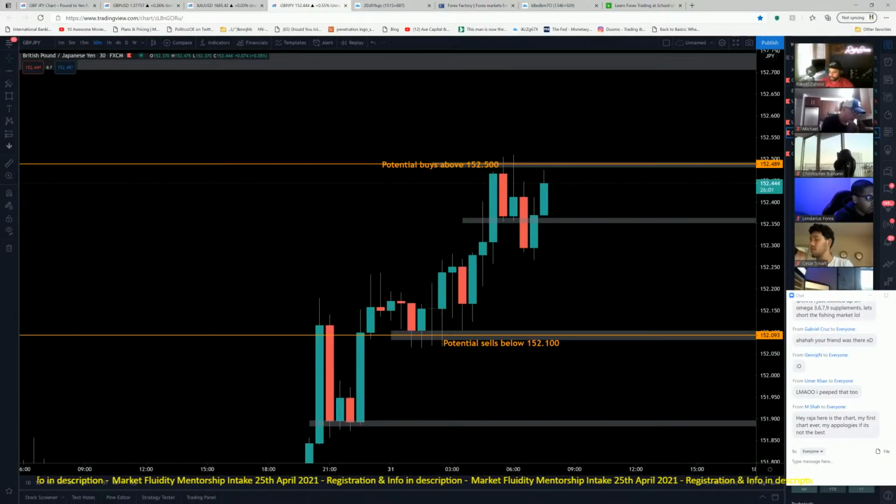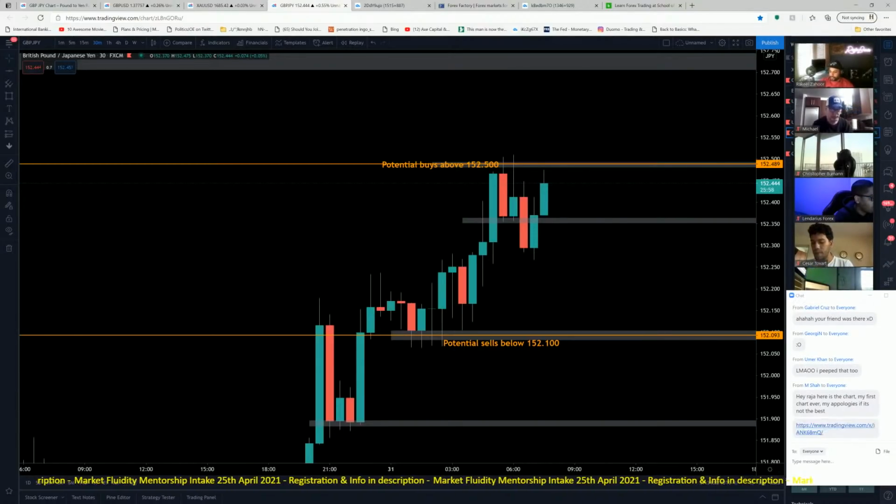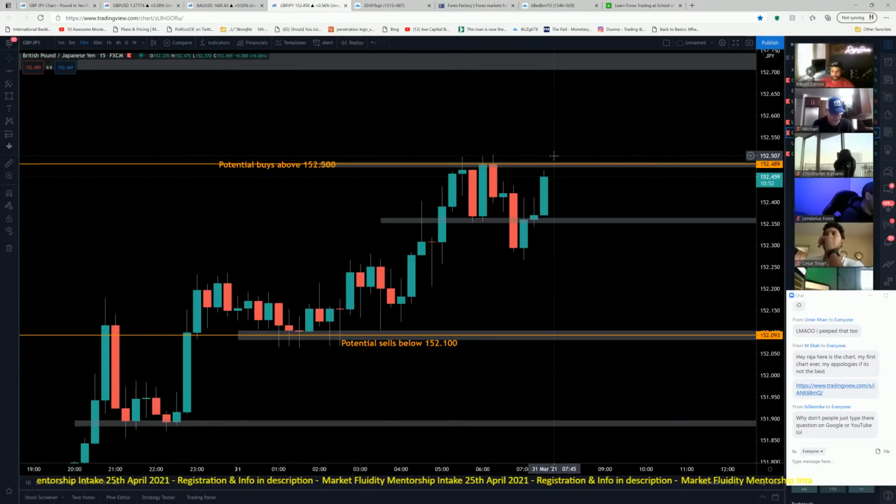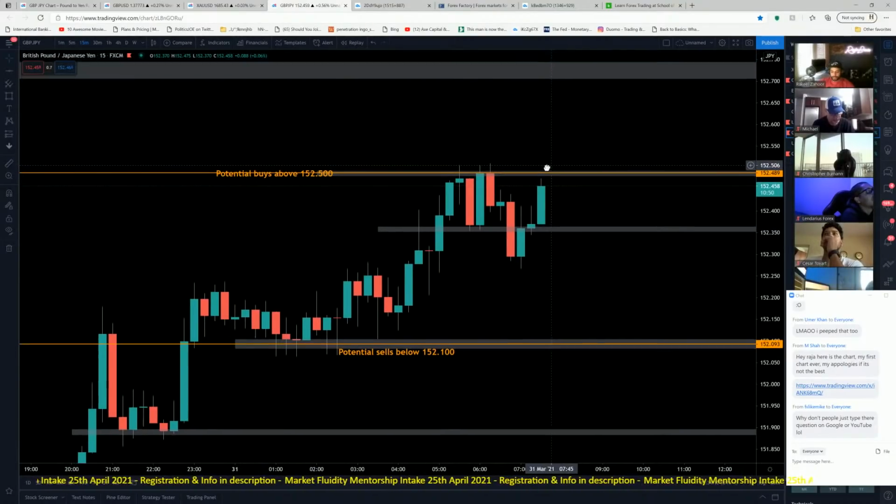Generally in your trading strategy, would you take a trade based on a 15-minute candle? Yes. So I'm basically waiting for a candle to close above 152,500 to see if we're going to continue moving up or not.